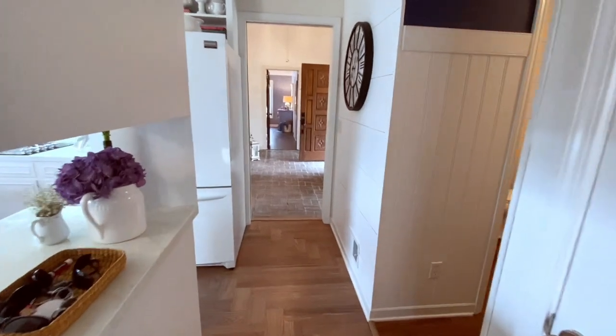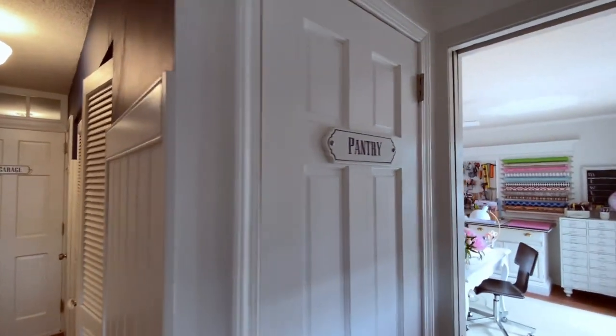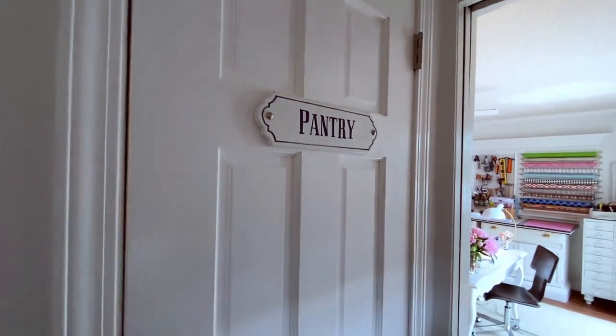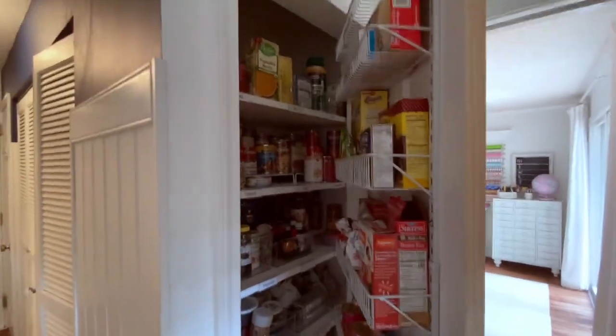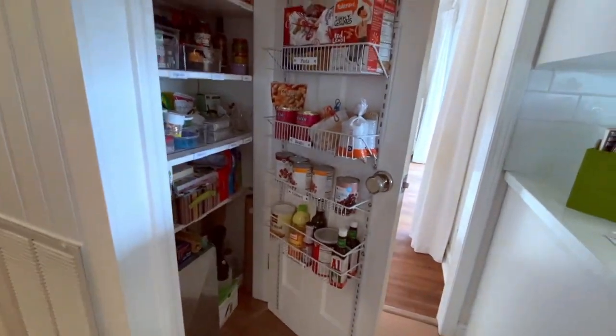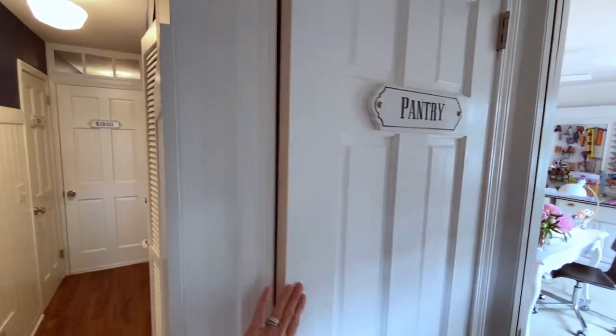So as we come through this hallway, these are all the doors that I've tried to make look somewhat clever or unique. Each one has a name of what it is. So this is my pantry. I've shared this with you pretty recently, we just redid this. I come in here a few times a day.